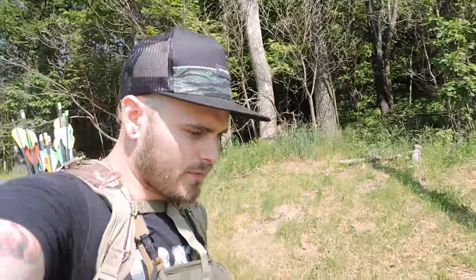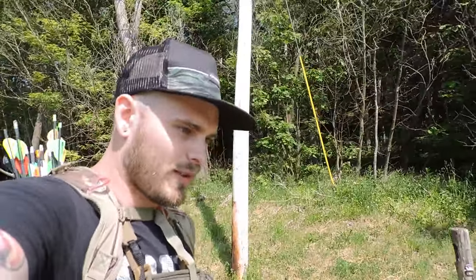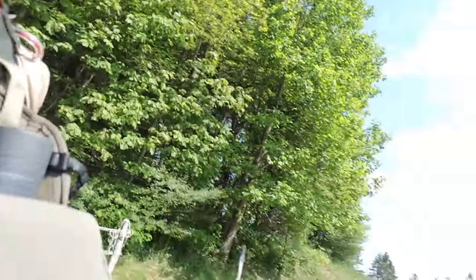This is the Hoyt Course, 48 yards. Not too much past 60, but still, regardless, it was a fun course. Probably walked a good 4 miles at least, I don't know, but yeah, thanks for doing that.